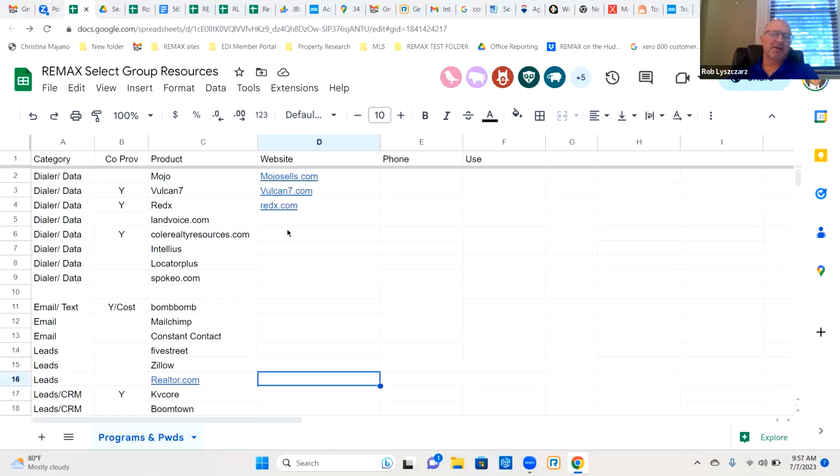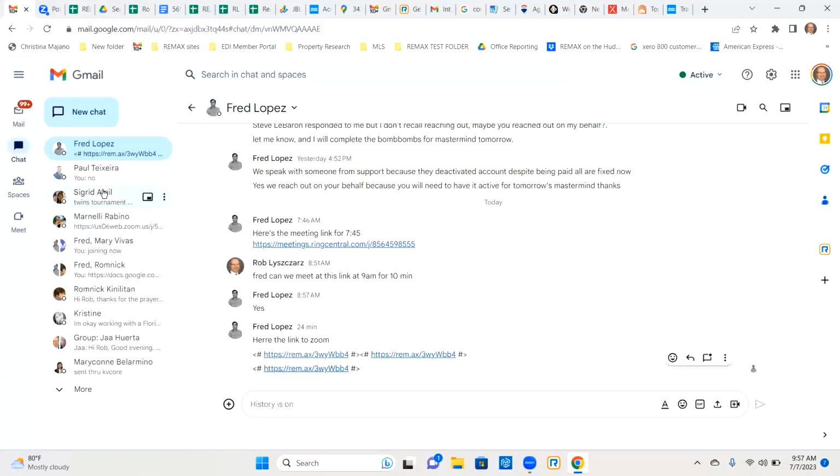Zillow, Realtor. I was talking to an agent yesterday, a team leader. They canceled their Zillow and reallocated that money to digital and print marketing. Are there any of us that are increasing our Zillow spends, decreasing it? What are your thoughts on that? Nobody? Well, I've been hearing from the agents that the return on Zillow has been very poor.